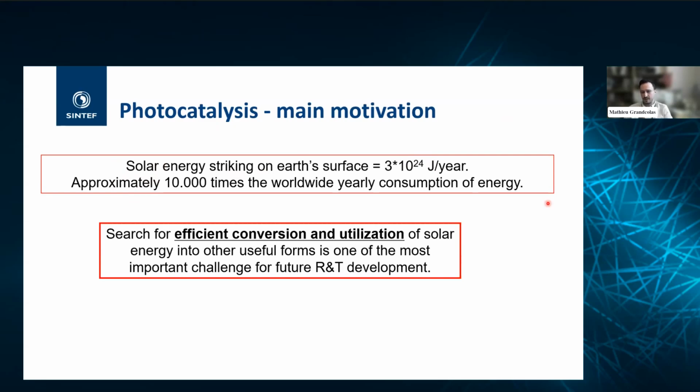The first thing, of course, that most people think of is solar panels, photovoltaics. But photocatalysis is really growing a lot, and we also have solar heating and a lot of different things like that.